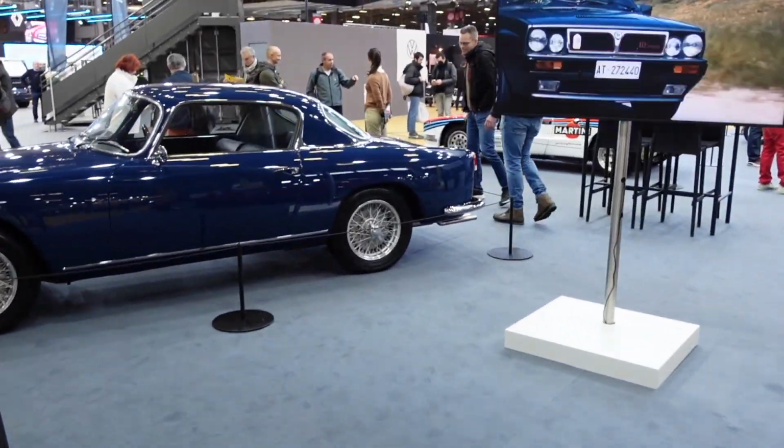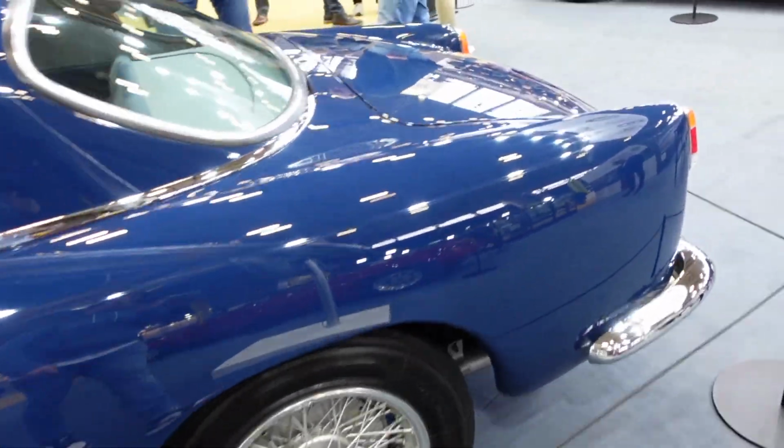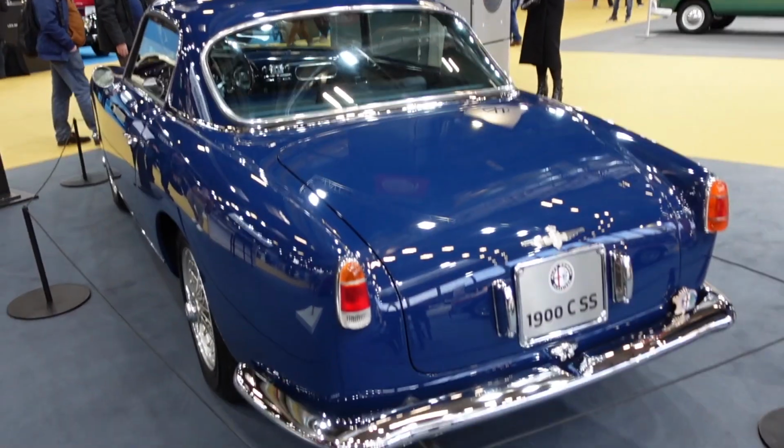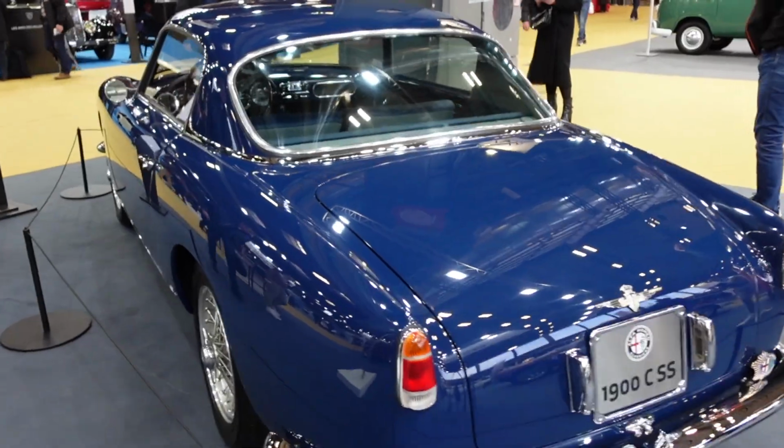And here on the other side, I think it's a Lancia. Or it's also an Alfa. Who knows? The 1900C SS Alfa, designed by Touring Superleggera.